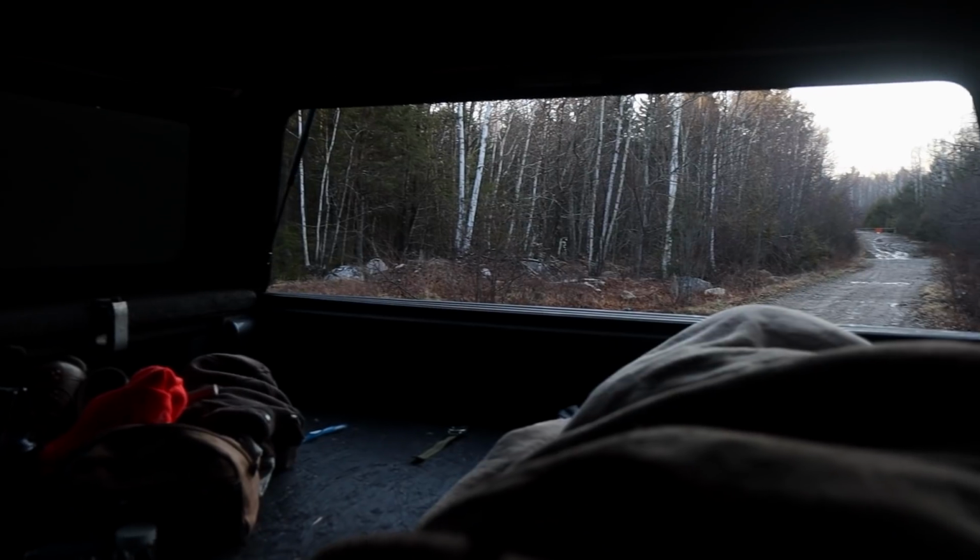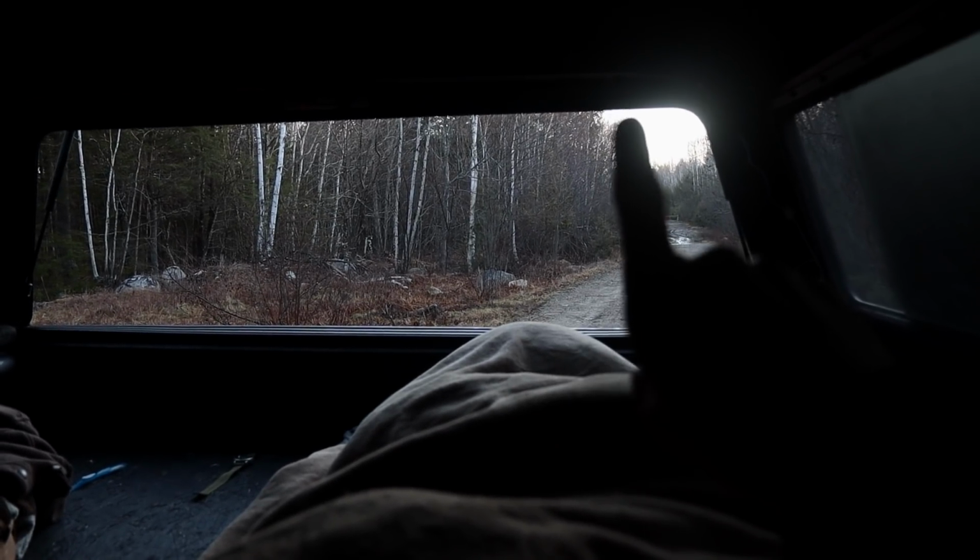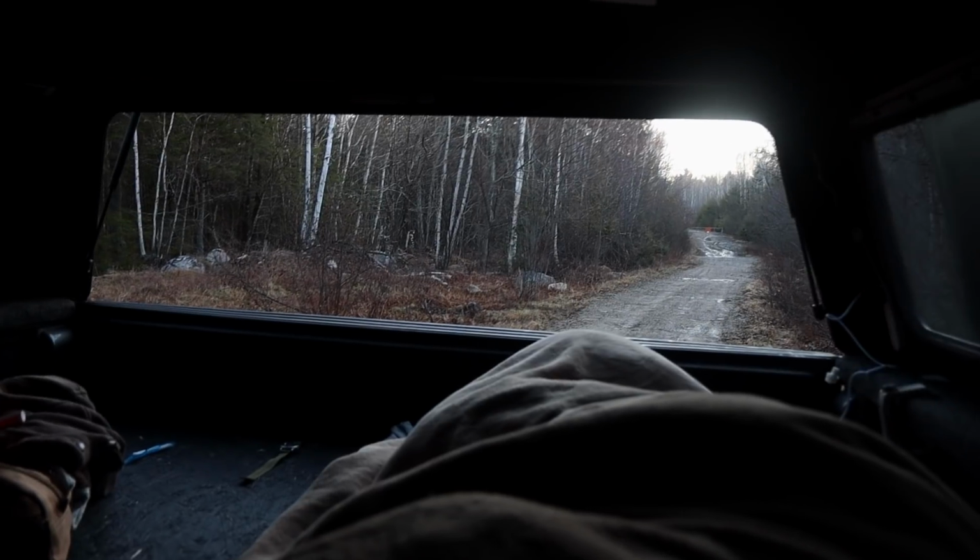Here's my view this morning. Last night it rained a little bit and I found a small leak right here, so I'll have to patch that up at one point. But yeah, we're gonna get up and get on with the day.